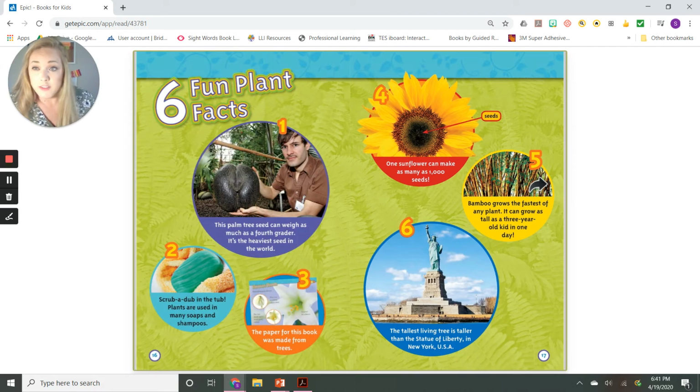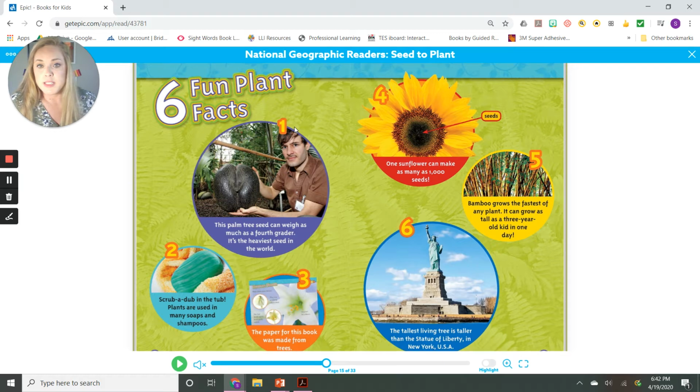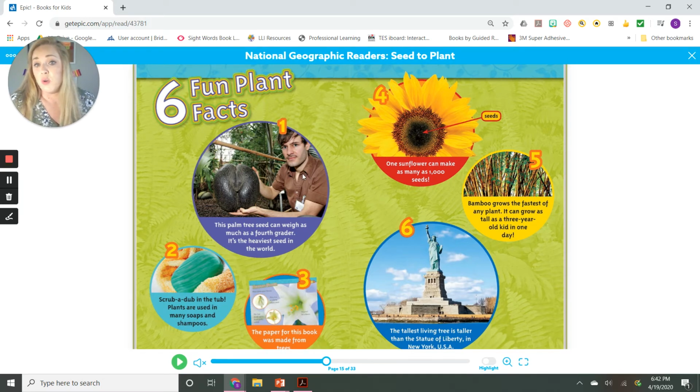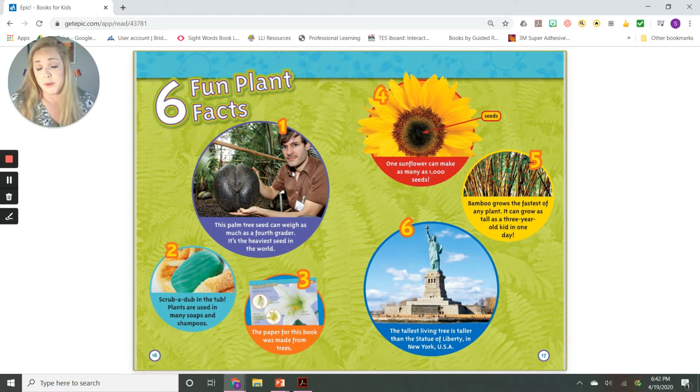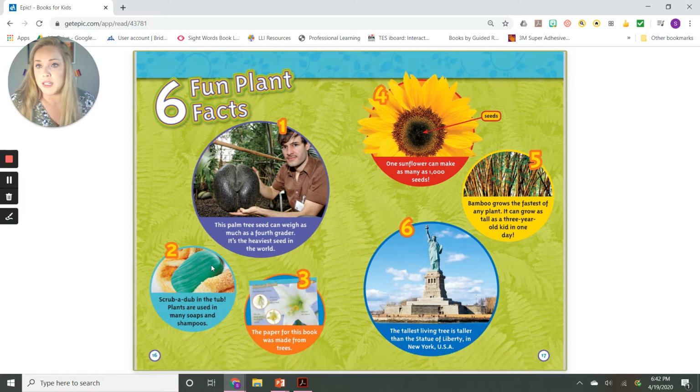Here are 6 fun facts about plants. Number 1, this palm tree seed can weigh as much as a 4th grader. What? That's more than you. You're only a kindergartner. It's the heaviest seed in the whole world. Wow. Number 2, scrub a dub in the tub. Plants are used in many kinds of soap and shampoo. The next time you take a shower or a bath, read the ingredients. Does your soap or shampoo have a plant?